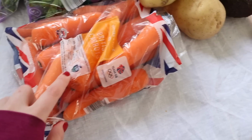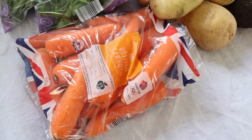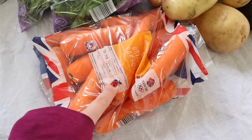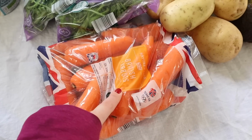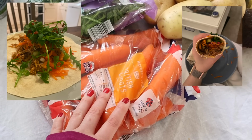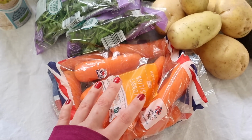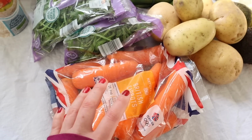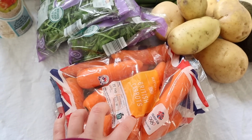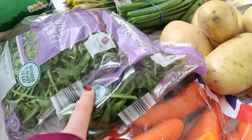I got a large bag of British carrots, which were 42p from Aldi. These are so affordable, you get so many carrots in there. So basically each and every week we will have wraps for our dinner, and these wraps can include loads and loads of salad. I use some of them for snacking purposes, but I will also grate a lot of these. These will last us at least 2 weeks, and they will last us at least 3 to 4 different meals plus snacking. 2 bags of wild rocket.